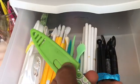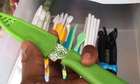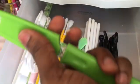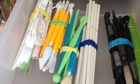There are lots of different tools involved in cake decorating. And I always keep this small paring knife handy. I use it against the ruler when cutting through the fondant.